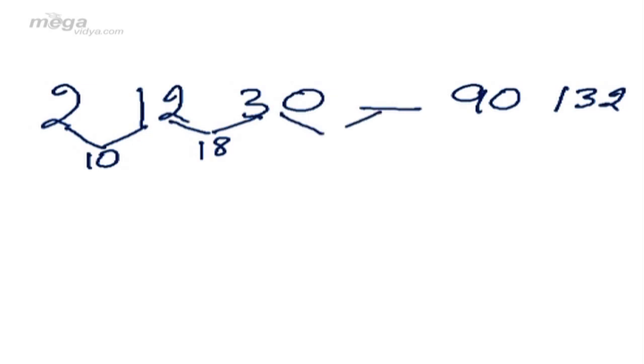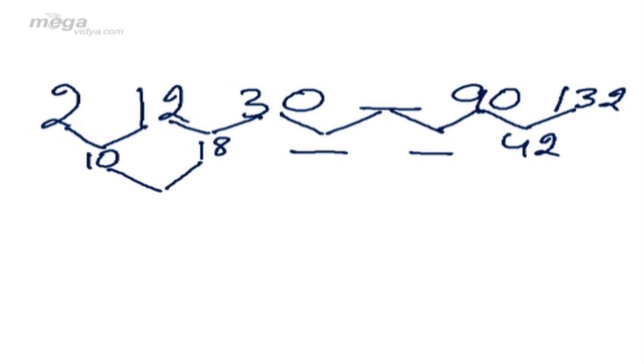Between 30 and the blank, we don't know what to do. Next, again we don't know what to do. And at the end, it is 42. Now, just to find out what will come in these two blanks, you will further have to take the difference of the differences, which is increasing by 8. But after that, we are clueless. We don't know what to do.